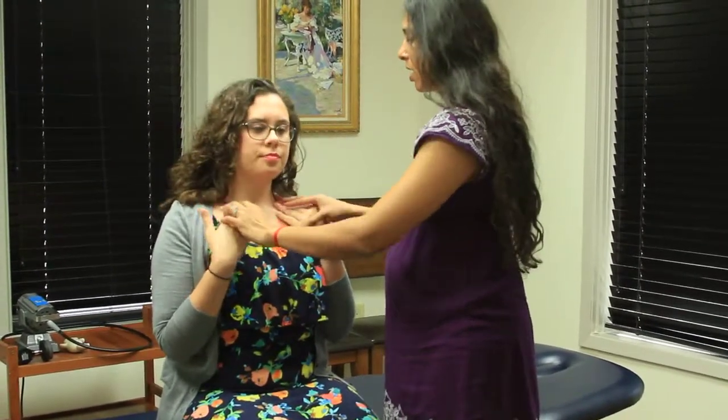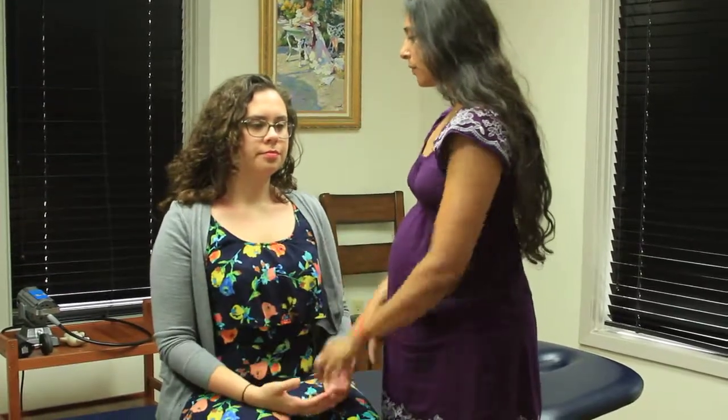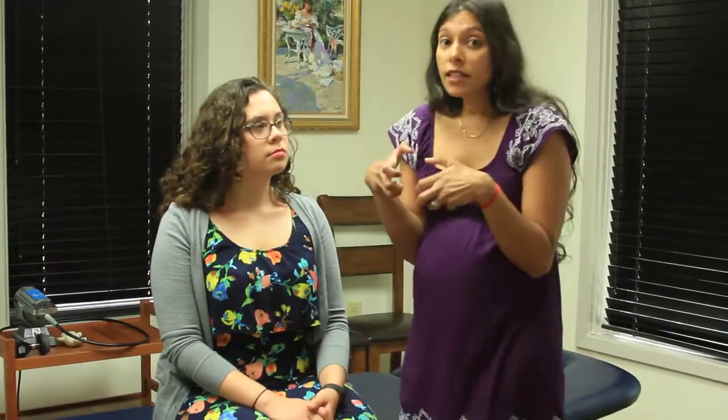And then a good time to do this would be in the shower, because that helps loosen up your muscles and your fascia. And if you shower every day, that's something you can incorporate into your daily routine. This didn't happen overnight, and so this doesn't happen overnight either. And that's why we want this to be something you do on a daily basis.